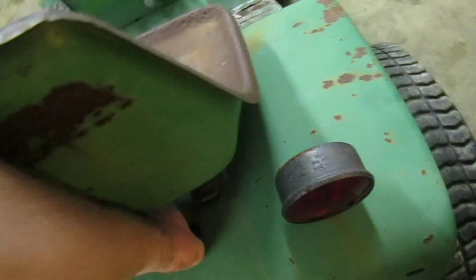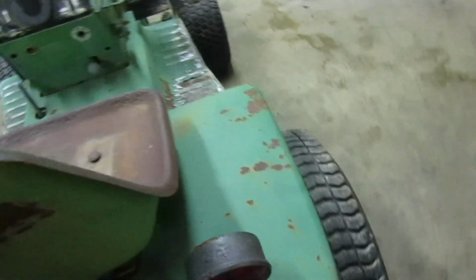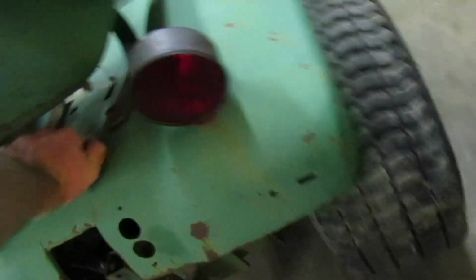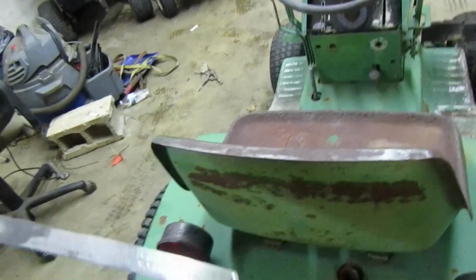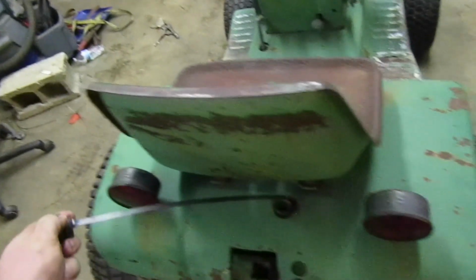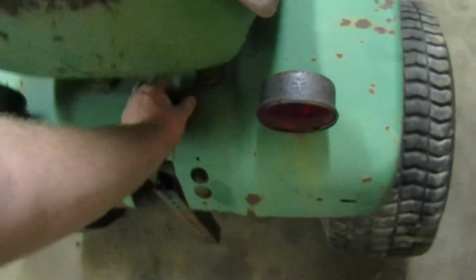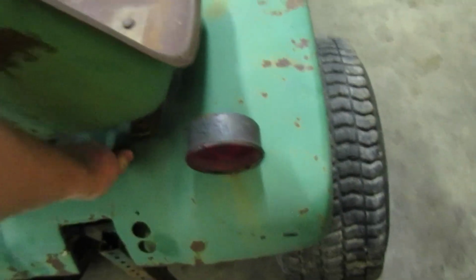I don't know about you guys, I'm kind of excited for this. It's in a little bit worse shape than I thought it was at first, and I kind of had second thoughts about it on my way home last night. Yeah, there's no fluid in there. Somebody put ATF in there for whatever reason. Whatever.